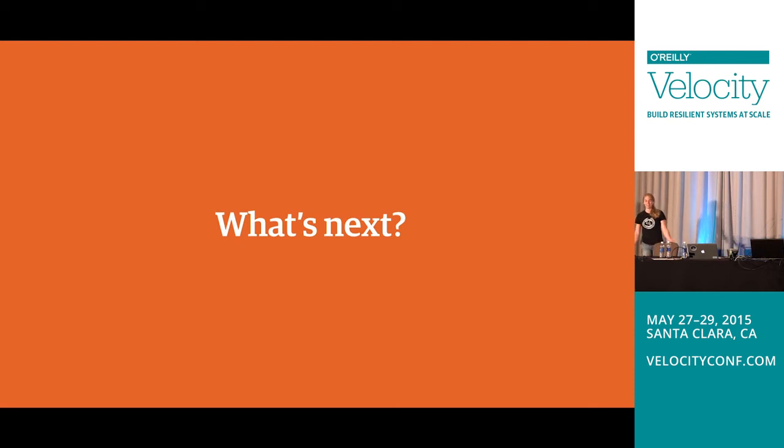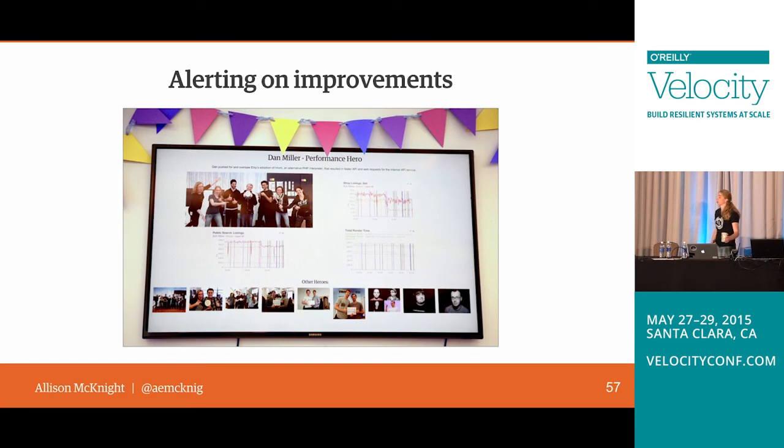What's next? There are a couple of things that we're pretty excited about. First, alerting on improvements and not only regressions. At Etsy, we love to celebrate performance and performance wins. This is an example of our Performance Hero dashboard. This dashboard sits downstairs by the performance team and by all of the product teams. And it celebrates people who have worked to get performance wins throughout the site. If we were able to automatically be alerted on performance improvements, then we would be able to celebrate so much more, and that would be great.